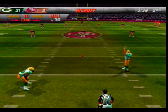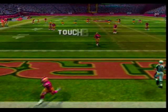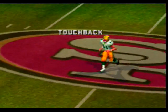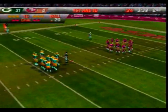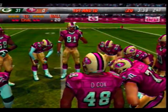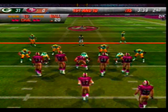Owens is just about ready to kick this one away. Cox, back to return. The kick sails out of the end zone. They forced a three-and-out on the last series. Ball on their own 20. Ball on the 20-yard line.